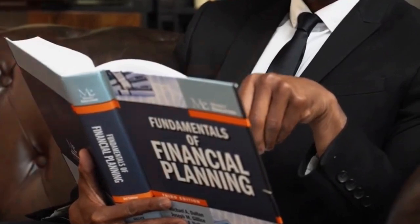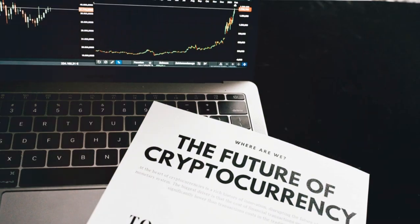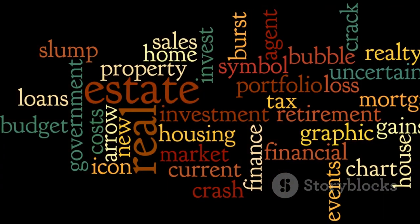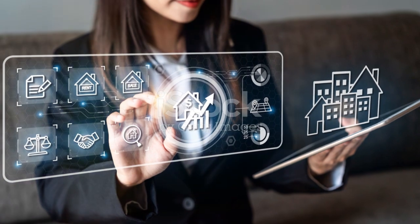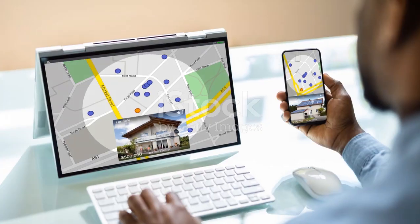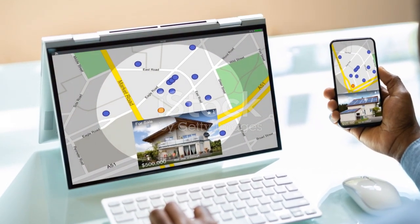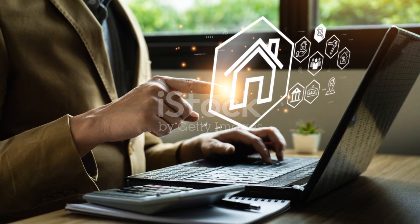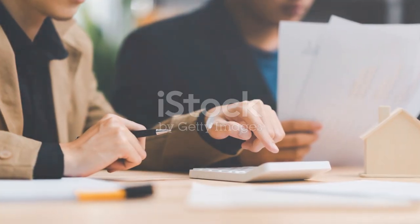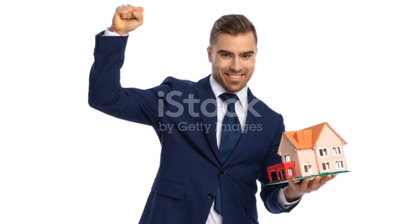Read books, follow market trends, and stay informed about changes in the real estate market. The more knowledge you have, the better equipped you'll be to make smart investment decisions. Utilize technology to streamline your investment process. Real estate software can help you analyze properties, track expenses, and manage your portfolio more efficiently. Embracing technology can give you a competitive edge and make the BRRR method even more effective.